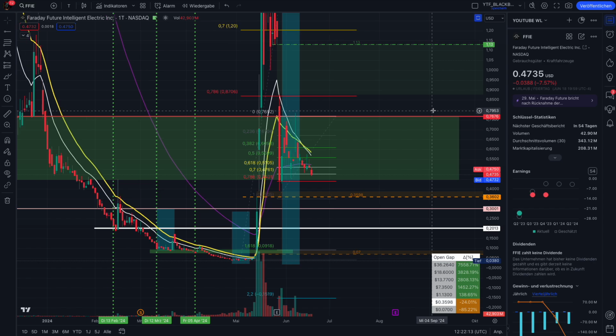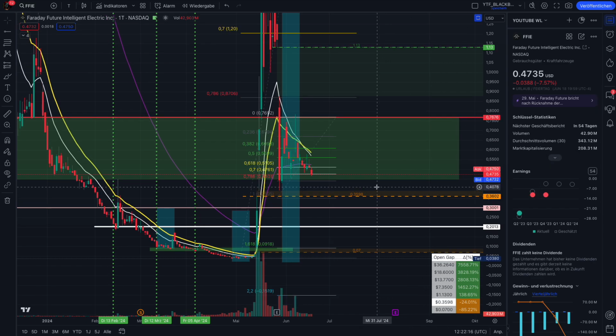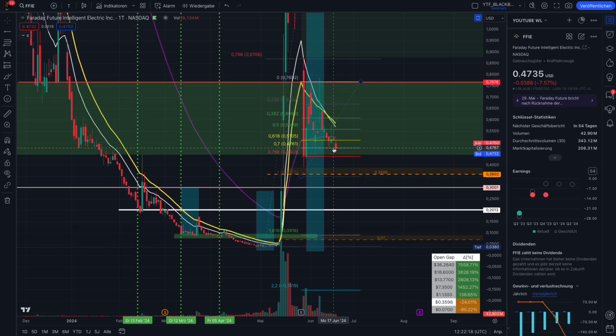So let's now go back here to Faraday Future. As I said, the key price levels, what I could expect that we see here, is that the price comes down to the 786 retracement in best case. I talk now about how I would trade that stock. This is not financial advice. In best case, we see something like a gap down, that we just ignore this level here, close this gap, and then find support somewhere between 44 cents and 30 cents. I know it's a big range, but this is a volatile move. This is the price range where I would expect some reaction to happen.